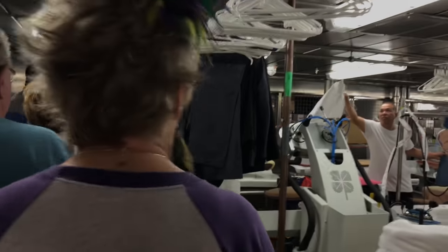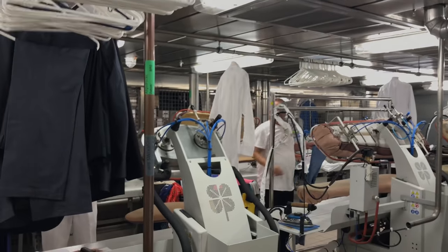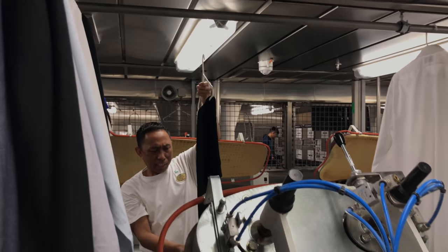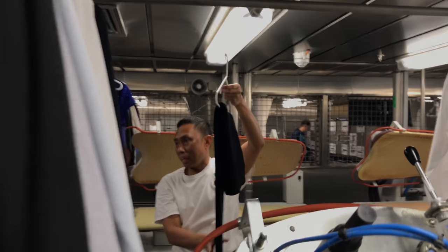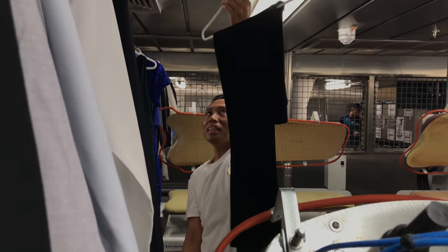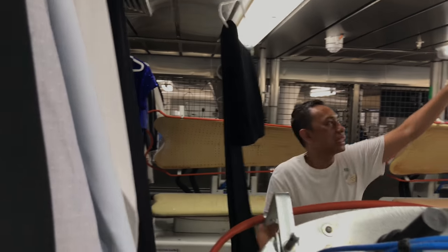Okay, we use only steam iron here because the material is different. If we use flat iron, the material is just not very hard. That's why we use steam. Different material, steam. But if it's cartoon like this one, we use flat iron.